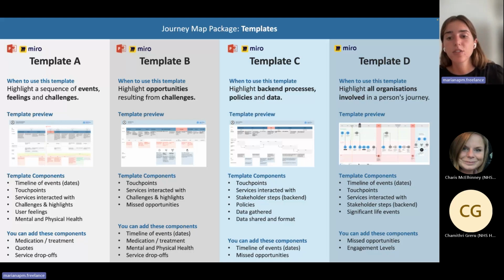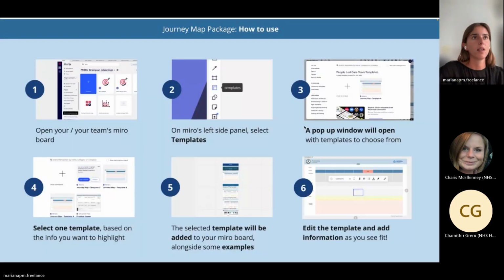And then template D should be used when we want to highlight all the organizations or all the stakeholders that are involved in a person's journey.